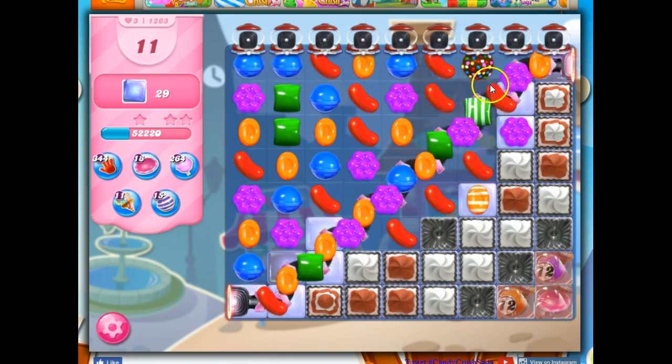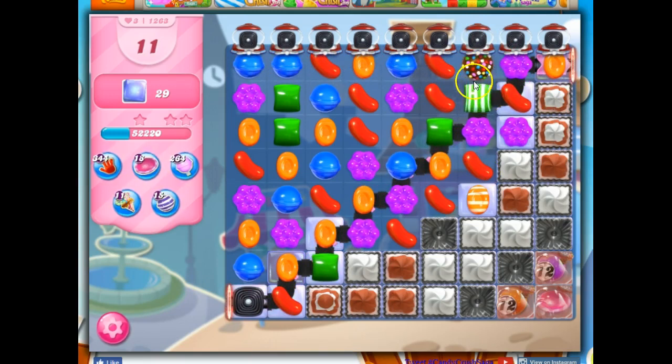Well, I'm getting some good stuff. Here we go. Now the problem is I don't have much green on the board. I don't have any green aimed over here. I would be better off taking out a color like purple, because we've got this, I think, than I would be setting this up. So that's what I'm going to do.